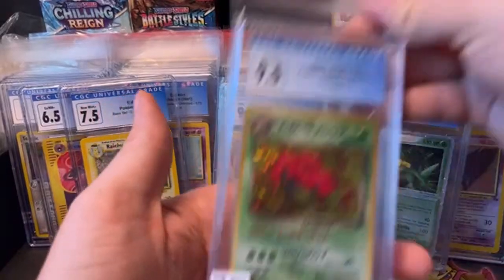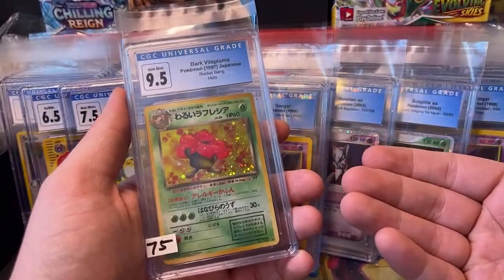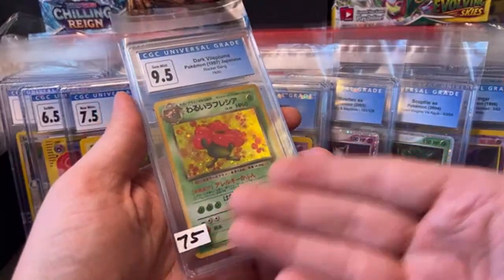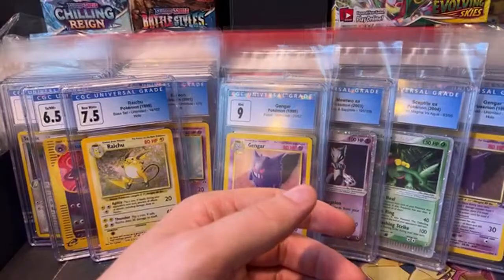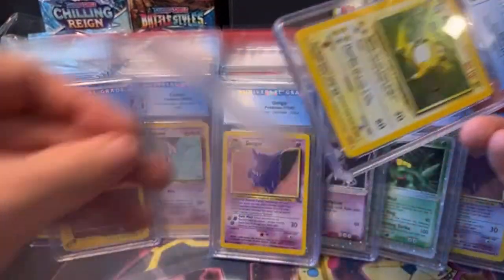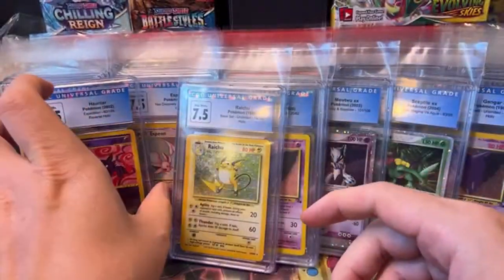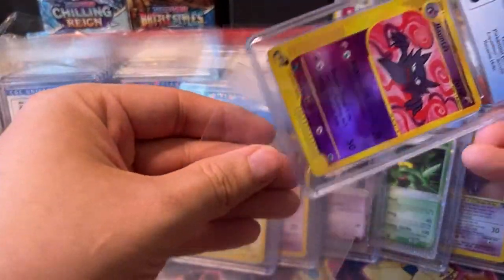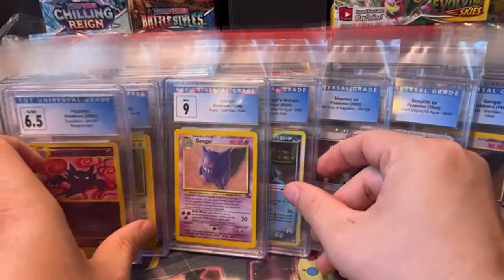Whereas, had you spent $75 picking up Dark Vileplume, now you got a card in your portfolio. Maybe it's going up in price over time, but at least it's holding some value. You can always sell it back, and it's enjoyable anyways. Something to think about when it comes to consumables versus collectibles. Which one's the better purchase? I'm leaning toward collectibles. Collectibles, you don't turn them into poop, do you? They're still around later. All right, cool.